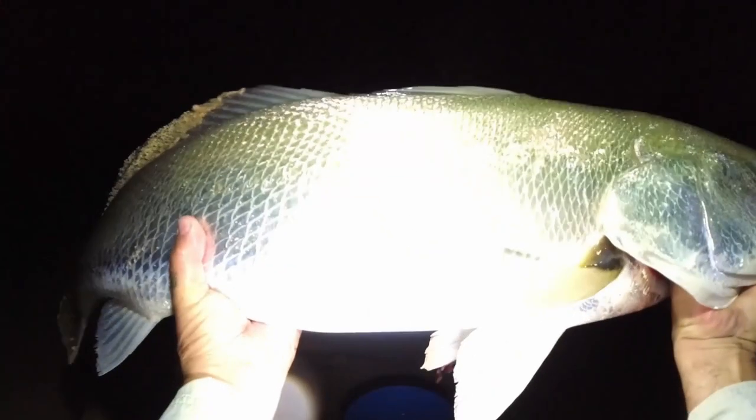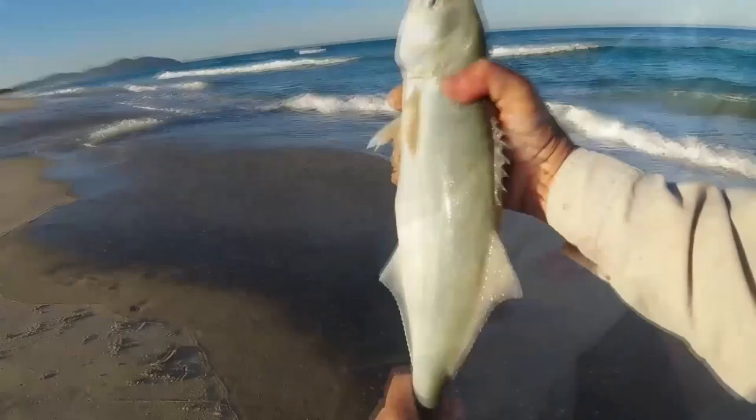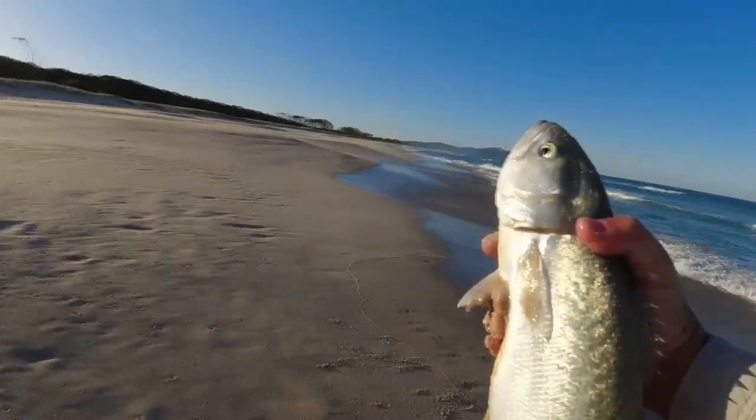Away he goes. That's a nice looking tailor.